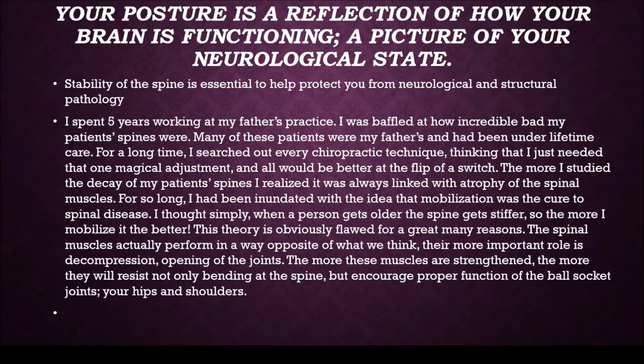So I spent 5 years working in my father's practice. I was baffled at how incredibly bad my patients' spines were. I had no idea that mine were that bad. It's like I said, it's easy to remove the speck from your other's eye, but you have the plank in your own. It wasn't until I started removing that plank from my own that I could see a little more clearly to help other people out.